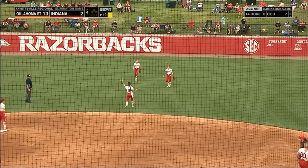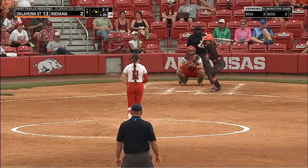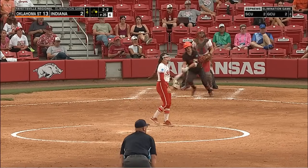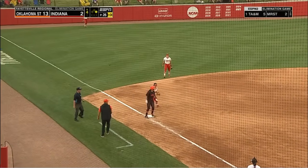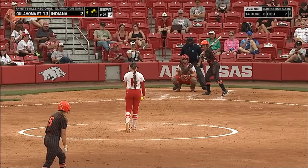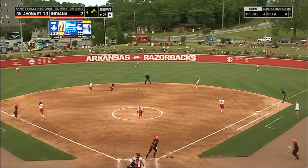Into right field, base hit for Rachel Hadhoud. She's 3 for 3. Scored 1. That game is in the 6th. Duke is a host. They're up 8-7 in an elimination game. Hard hit by Schneidmiller. One hop over Minnick's head, and Hadhoud comes into third base, standing up. So second double in as many at bats for Schneidmiller.